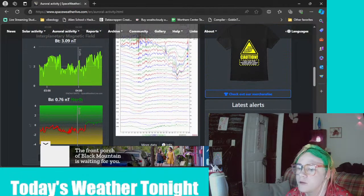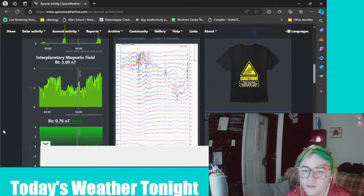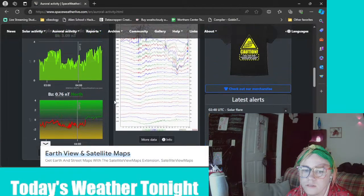Yeah, radio blackout in progress concurrent with the X-class flare. There was also a really interesting thing where the density spiked and the solar wind spiked, which is usually you see them in a reciprocal relationship.